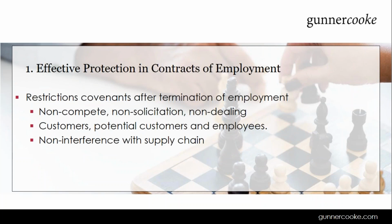So looking now at restrictions after termination of employment, I think most of the audience will be familiar with the kind of restrictive covenants that I've put on the slide. Obviously, there's no implied post-termination restrictions, so it's important to think about whether you do need these in the contract.